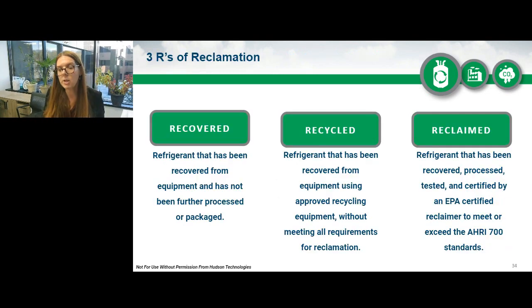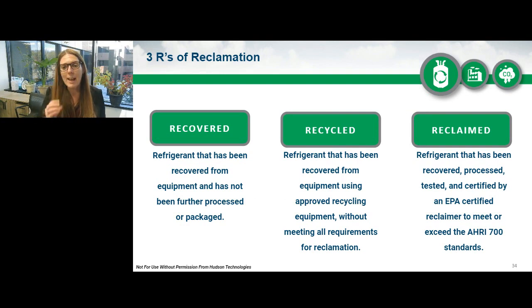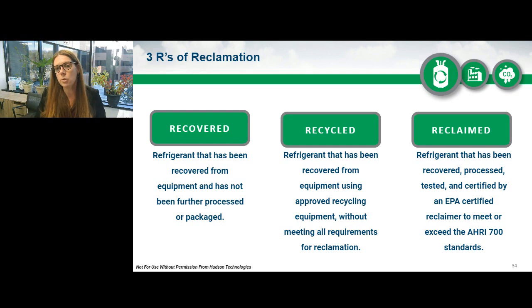The 3 R's of reclamation, I'll touch on them briefly, so we've got a couple of minutes for questions here. Recovered refrigerant that has been recovered out of a system, the only person that can reuse that is the system owner. Recycled refrigerant, it's probably been run through a filter dryer as it's being recovered. It does not meet AHRI 700, and again, the only person who can use that is the original owner of that refrigerant and that equipment.